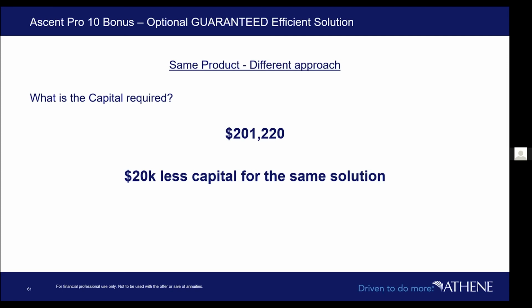This is a much more efficient way for your clients to use their money. It makes you look like a genius as an advisor, and it makes them trust you more because you're not trying to take all their money. They go, oh man, he really has my back. Look at this. He found a way to do this much more efficiently and much more effectively for me.